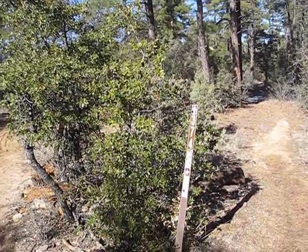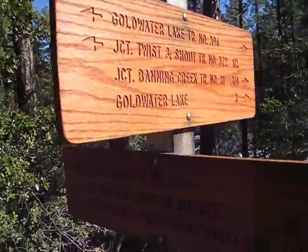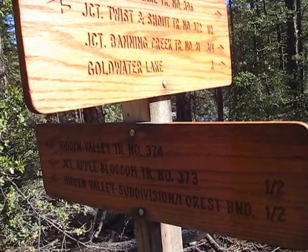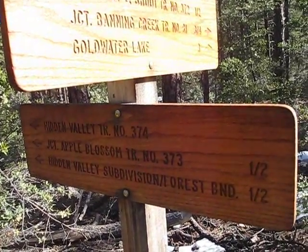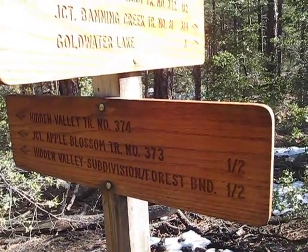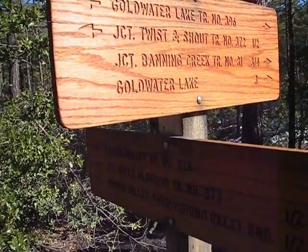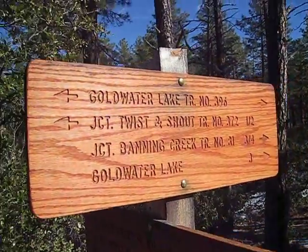Here's where 374 cuts off to the left. And as you can see, it's called the Hidden Valley Trail. The Apple Blossom Trail, 373, is a half a mile. And there's an old orchard down there. I'm sure that's where the name came from. So that's a nice loop hike too. You could go down 373, or down 374, then back up the valley and join up with 396 again to make a loop hike out of it.